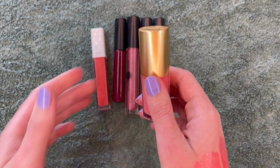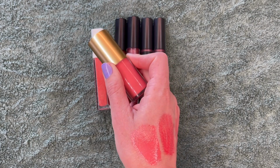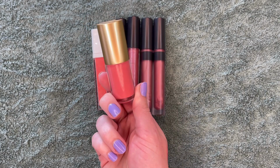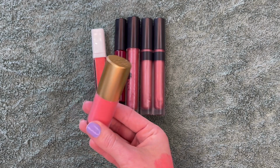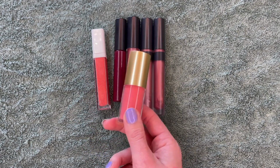I don't like this applicator. I don't like the way it collects product. It's so stiff, it's so small. Yeah, this was a huge fail to me. It's just such a bummer. I think I've had this for a year. Maybe I'll put this in my pile of stuff to give to friends and I'll just see if anyone wants it.